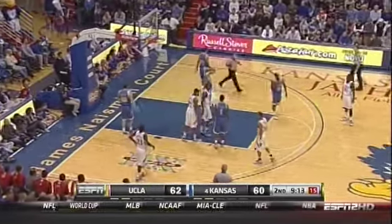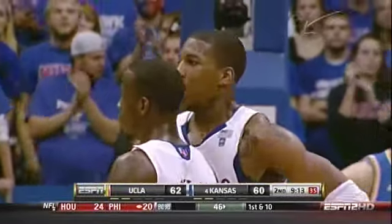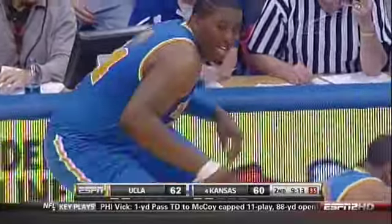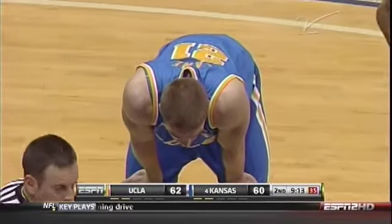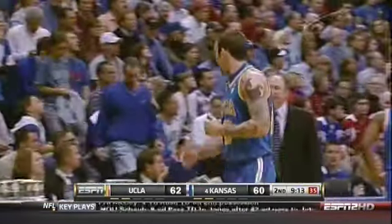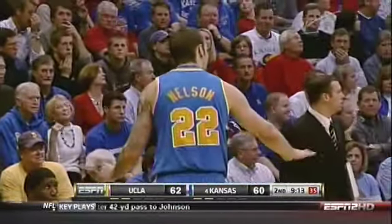Robinson aggressively to the hoop. And he gets fouled. They get Brendan Lane. That's his 4th. Josh Smith about to come back in. At the line for the Jayhawks, 0, Thomas Robinson. So Lane started because they didn't want Josh Smith in early foul trouble.